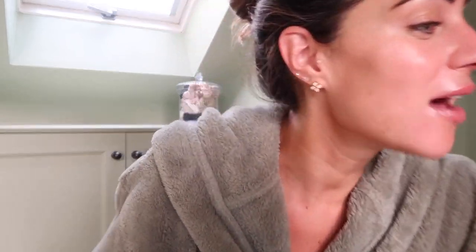Anyway, mascara, bronzer, and let's get out into the garden. I've got a fresh layer of body cream on, and it just gives the loveliest sheen on my skin as well. And I just feel hydrated. So my body is a temple, and we're ready to go outside.